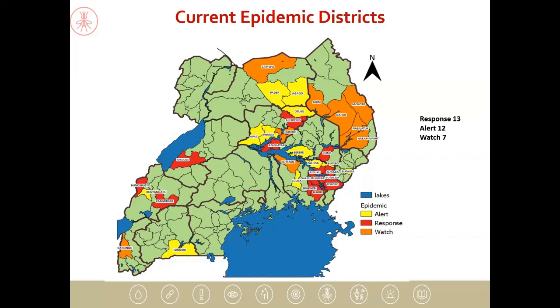These are things we are discussing because you can see clearly that most of the Karamoja districts are being watched because the cases are increasing. So the ones in green are stable. The stable transmission, they are not worrying, meaning that the number of malaria and pregnancy cases here are less, the incidence is less, the test positivity rate is lower. So for this district, next slide.